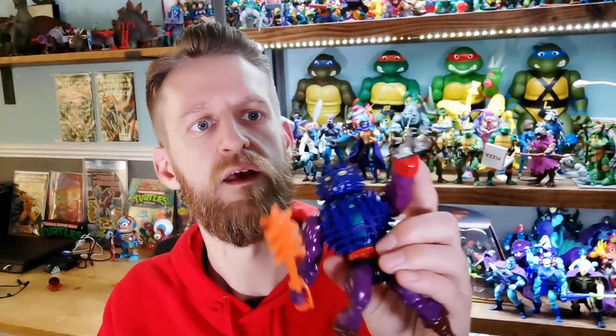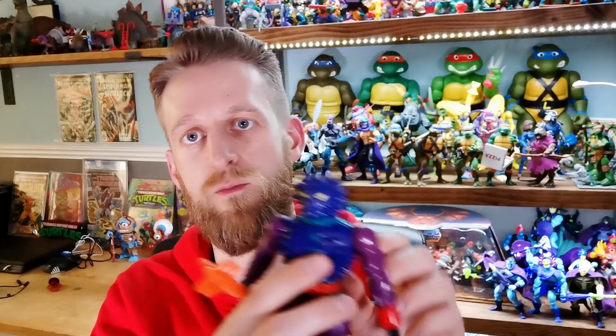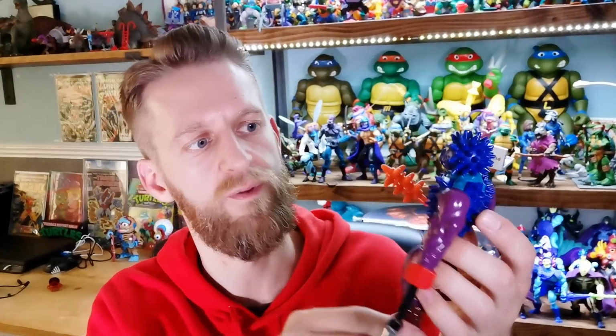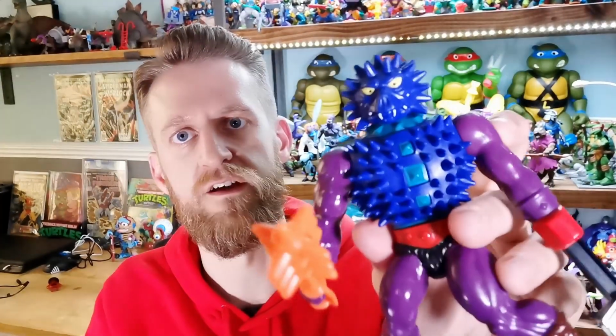One figure that I sold a little while ago and really regretted and have been looking out for ever since was Spikor. So I had the opportunity, as I said, to grab this as part of the deal, complete with his weapon. The silver isn't great on his trident there, but he does have his armour, which is in really nice condition. It's not always there.